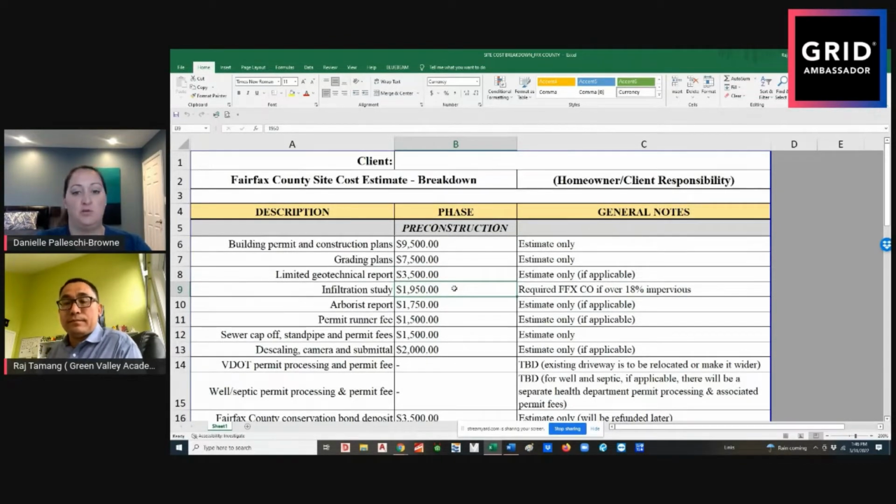These are going to be typical costs in the Northern Virginia area if you're going to build a new construction home in, say, Fairfax County, probably also Arlington County, maybe a little more in Arlington. But overall, these are things you should expect to be doing. And if you really want to do the project correctly, this would be included.